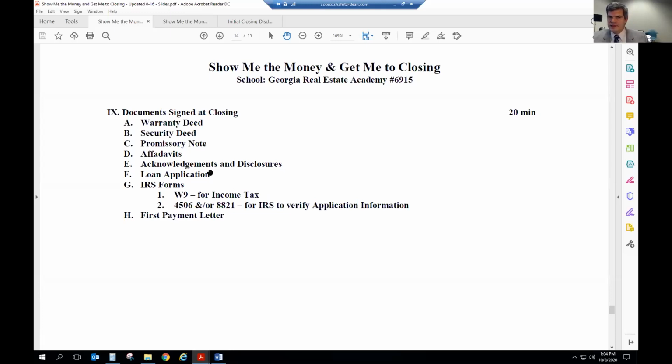The documents signed at closing: the seller signs a warranty deed to transfer title to the buyer. The buyer signs a security deed, giving the lender a security interest in the property. The buyer signs a promissory note. That's the legal agreement between the buyer and the lender for the terms of the buyer's loan.